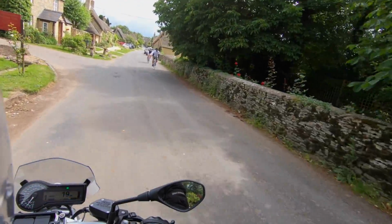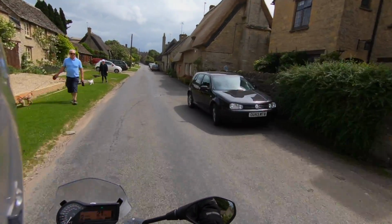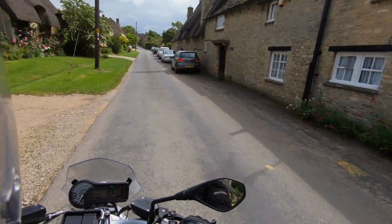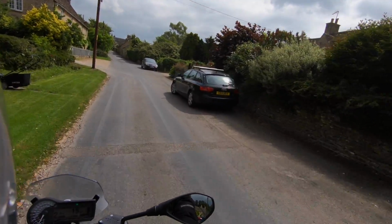There's a spot over there where I normally try the turning radius of the bike and how she handles at slow speed. So let's see how she does. It's got a bit of gravel, so it's a bit slippery. Oh, and there's a car park there. Oh no, not good.